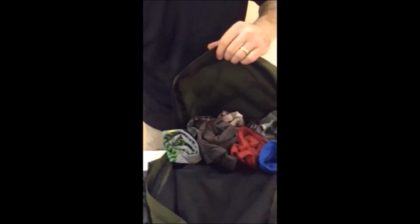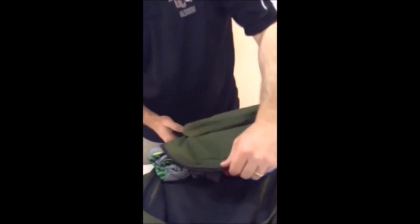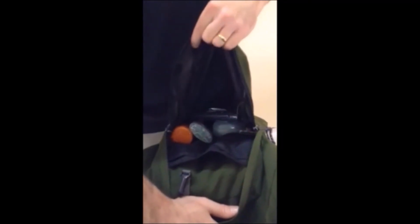In a similar fashion, I always bring a hat because some days I don't feel like getting up and washing my hair. Same way with our shorts, underwear, and additional t-shirts. Roll them up nice and tight. And in our front pocket, we've got all of our toiletries.